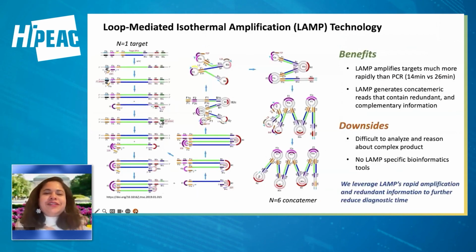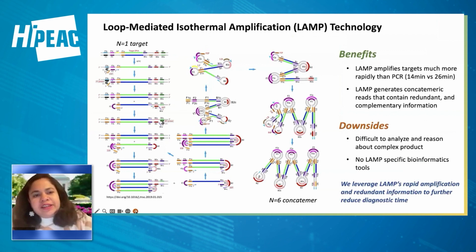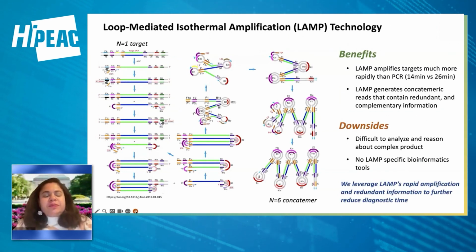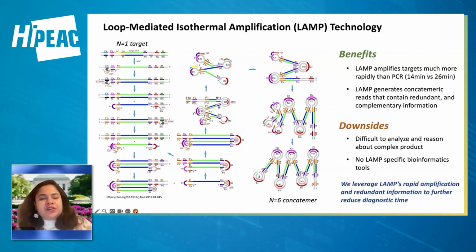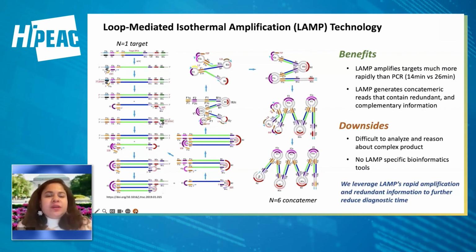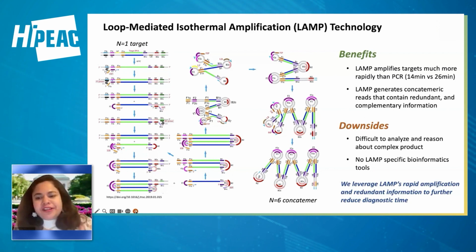So then we went and did something very crazy. We started looking at isothermal techniques. So the main bottleneck with PCR was they have to do thermal cycling. So it's a process where you increase and reduce the temperature, very mechanical, and it's very hard to reduce the time there. But isothermal techniques, we do not do thermal cycling or temperature changes and use chemicals to amplify, like loop-mediated isothermal LAMP technologies are very fast, right?